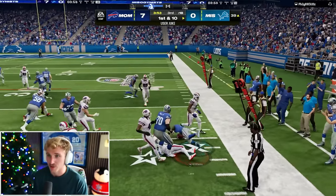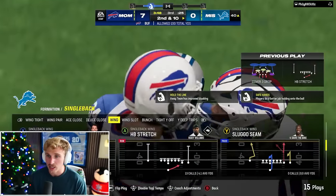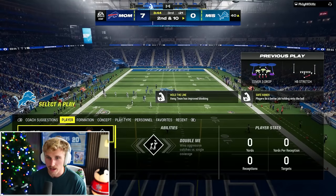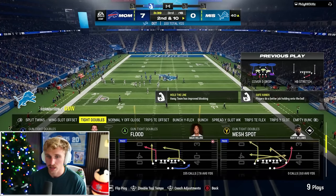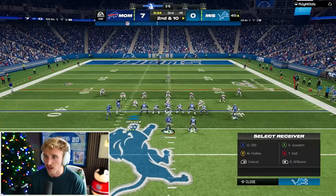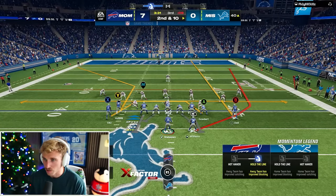Okay. Ricky Williams fighting. Second and 10. He's just staying in this cover three drop. So I need to go to like a mesh concept. That's all I need. I must have some mesh concept here, right? Yes, because everybody's going to bail out for the deep. So now we just read OBJ.